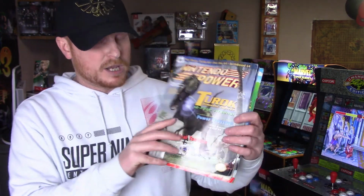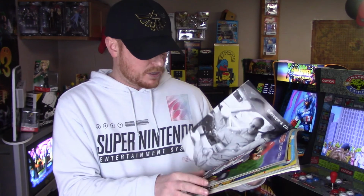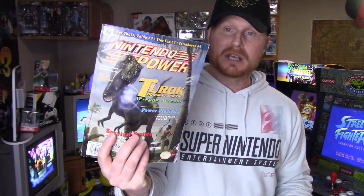This one here has Turok on the front cover. This one, I believe, is from 1997. Let me just make sure of that, see if it says. Yes, volume 94, March of 1997. Really, really cool. Always happy to add a new Nintendo Power.